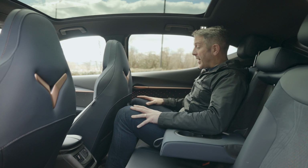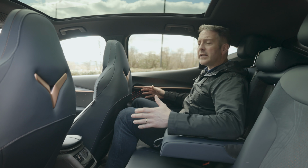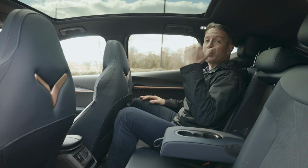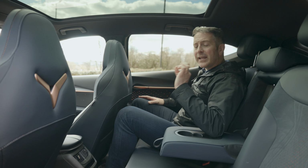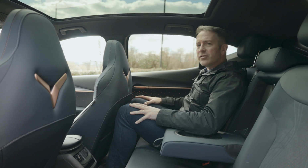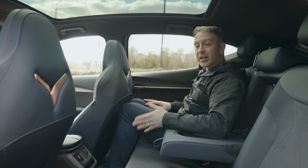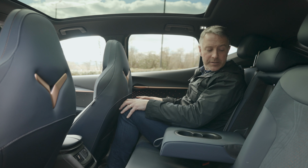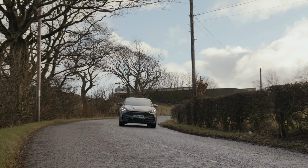And now it's time for some backseat action because there's no complaints when you're back here. It feels really wide. It's got decent headroom considering it does have that sloping sporty roof, the coupe-esque look, and it's good. The only thing I'd like to have in the back, because of the high quality this car is, I think heated rear seats would have been good. We've got electric windows, a couple of USB-C chargers in your climate controls, you've got an armrest with drink holders. These are all things that you would expect, and you've got through loading should you require it.